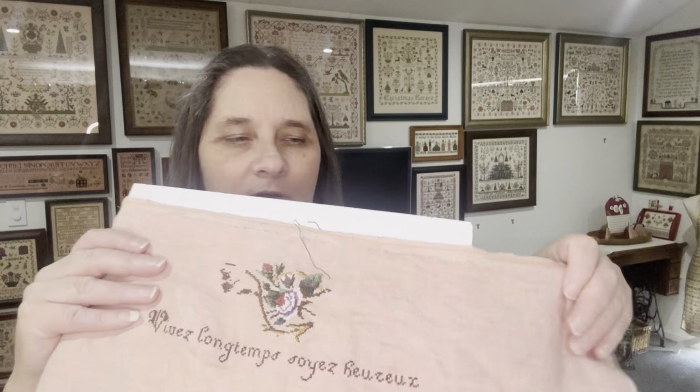So when I started, this was on the Friday before, and that was when the other ladies were at the Daisy Chain Retreat. I'm gonna need a board, hold on a moment please. Okay, found the board. So I started on that Friday, and this is what I've stitched.